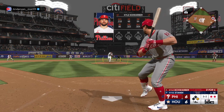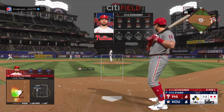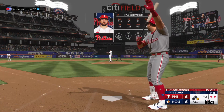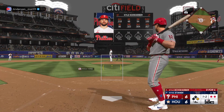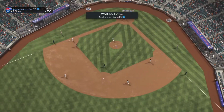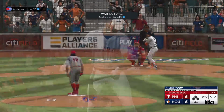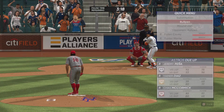The 1-1. And that one wrapped foul. 2 gone. The possible go-ahead run at first. Hacks and misses. It's a strikeout, I guess. On to the bottom of the 8th. And stepping in for the Astros, Jeremy Pena.